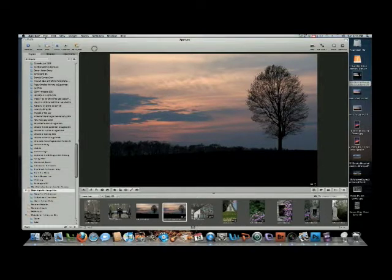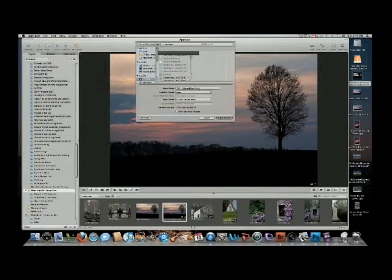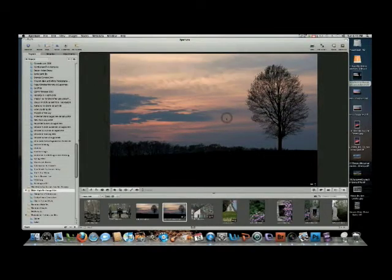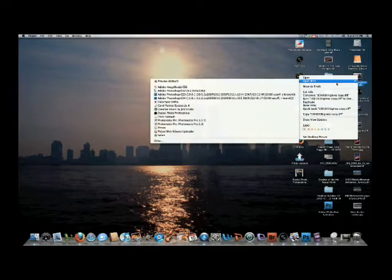I'm going to export it out to the desktop, as an 8-bit TIFF, and I'm going to reduce down Aperture. These are the images I have in my files, rotating as a wallpaper on my screen, so that's what you're seeing there. This is the image exported out.